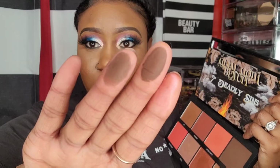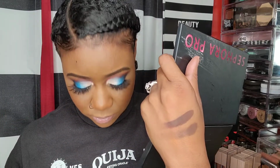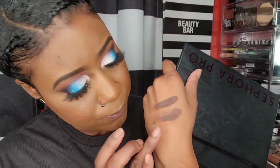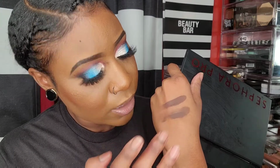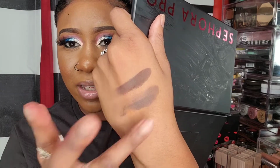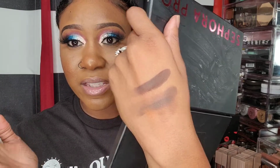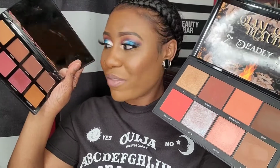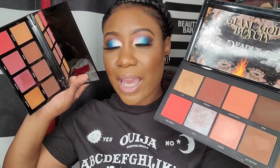Which one is deeper? So Morphe is a little bit deeper, and this one is Sephora. Sephora, Morphe. They look alike in a way. They're both deep, but Sephora is deeper. As you guys can see, it's more like a chocolate color, and Morphe is up there though. The swatch, I'm sorry, it's not doing it justice, but either palette would be great. I don't know why this Morphe palette reminds me of the Sephora palette. It's so pretty.